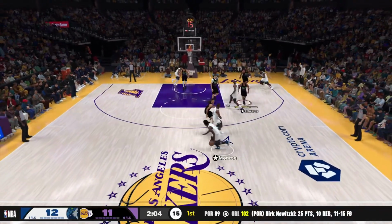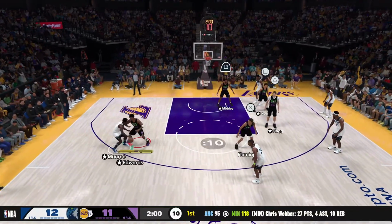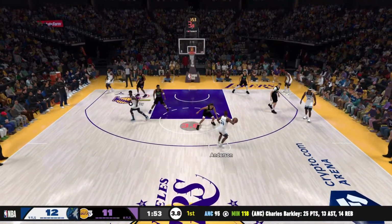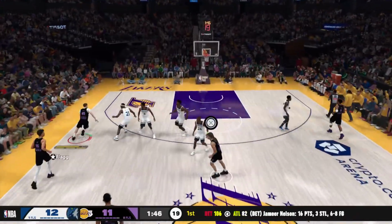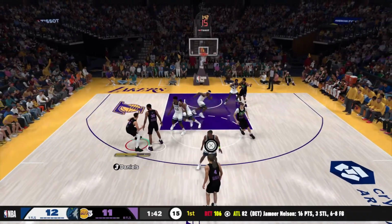Anderson outside. Monroe looking around. Back to Anderson. Latrey. The Timberwolves again can't hit. Los Angeles has gone 1 of 3 from beyond the arc so far in the game.